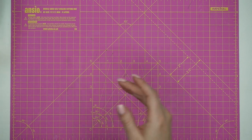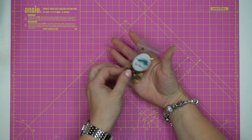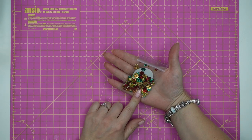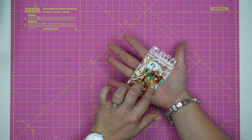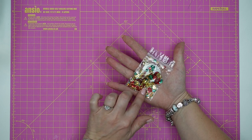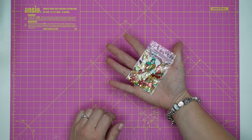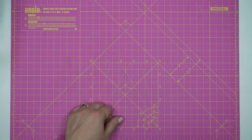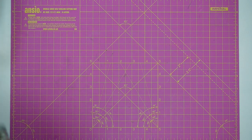Right, so I'm going to run through what we've got as add-ons. Please excuse my sample size bag of sequins here. It will be a full size bag that you'd receive if you buy it as an add-on, but I didn't have one on hand. They're these lovely holographic sequins in green, red and gold in different sizes, and the cups and some tiny weeny little flat ones as well. Really nice and shiny to add some sparkle into your card making.